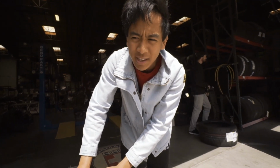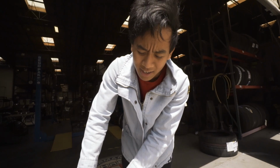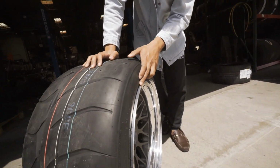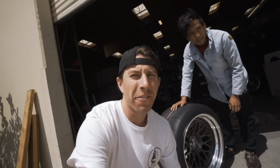Stretching a 305, and if you guys don't understand, 305 is humongous. That's big. And you still got 5 millimeters. The lip literally just hangs off. That's like a centimeter.